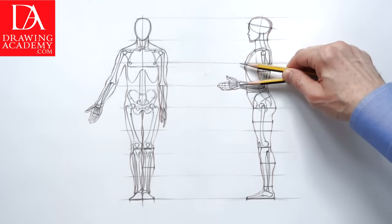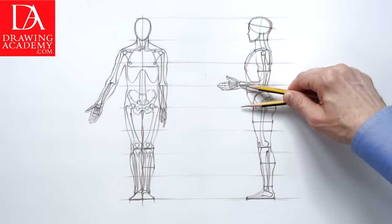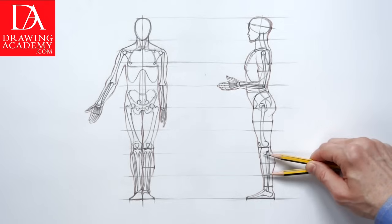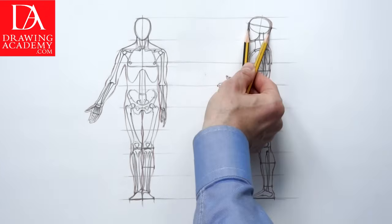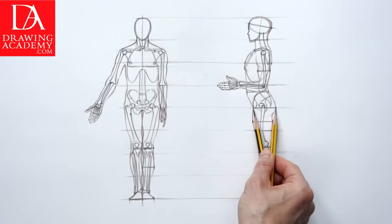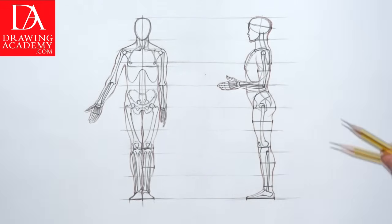That is why, in every Drawing Academy video lesson dedicated to figurative drawing, you will receive an in-depth and comprehensive explanation of the proportions of the human body. These include the proportions of the human head and facial features, as well as the proportions of the human figure.